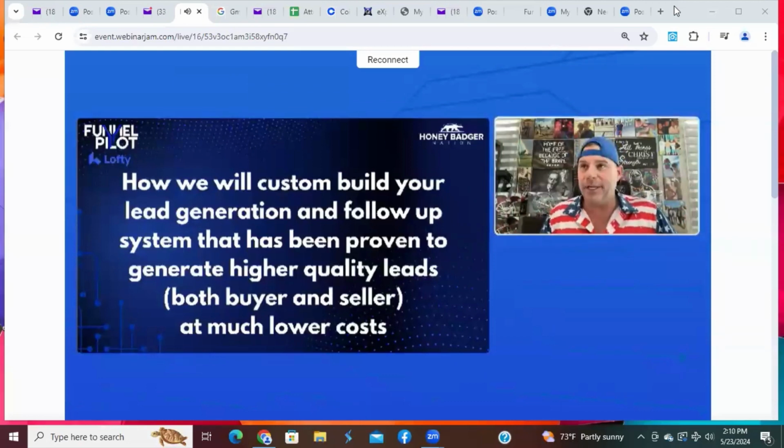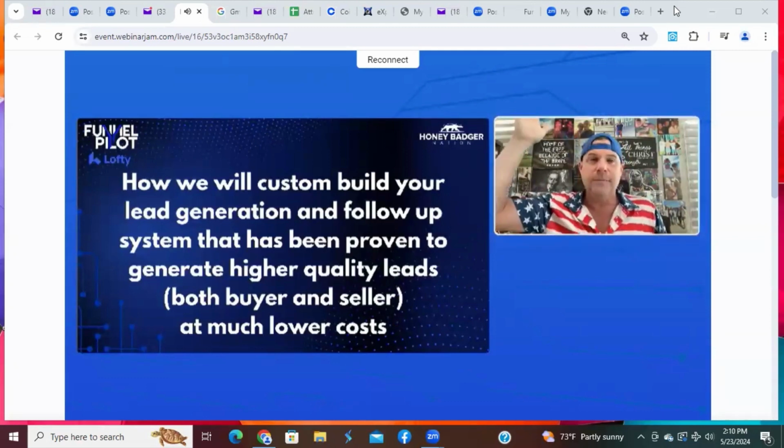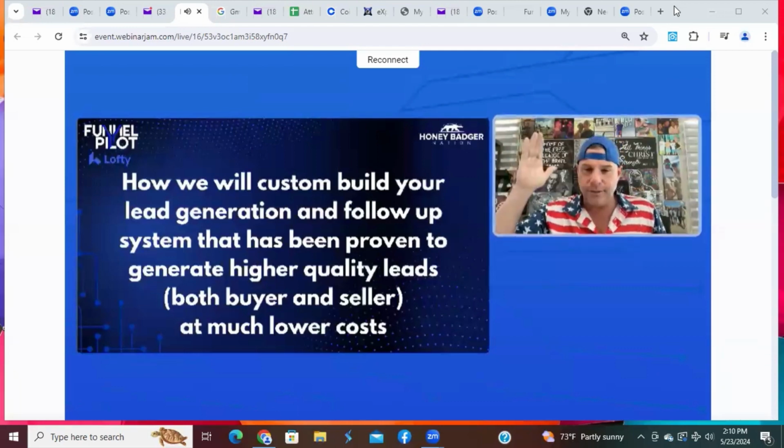And if you don't have a database and you're not using a database every day and everything's not centered around your communication coming from your database, how are you staying in front of your past clients? How many systems do you currently have in place right now that are generating you opportunities or deals that you're closing on a monthly basis?